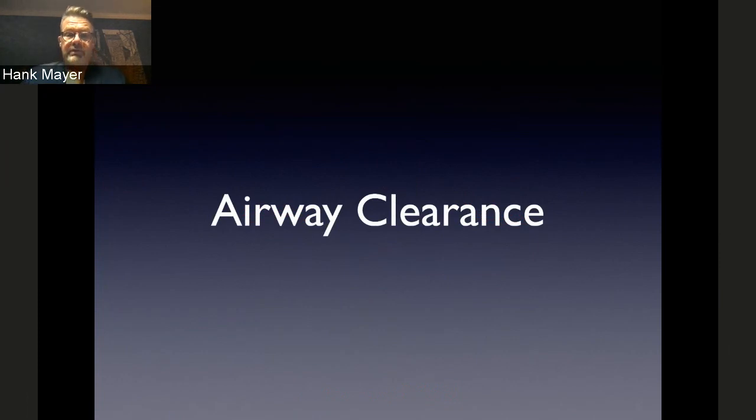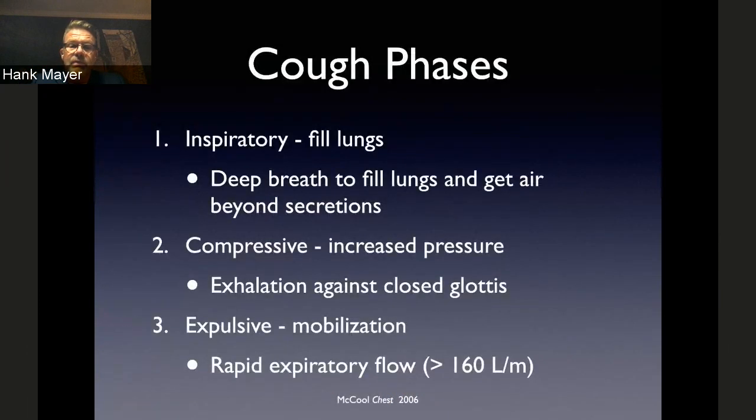I want to move on and start the clinical aspect part of this talk by discussing airway clearance. And before doing it, it's important to talk about what we actually do when we cough. First thing, of course, is we take a big, deep breath, fill the lungs with air, and then exhale fully. We start to exhale against a closed glottis. And what that does is that allows us to build up pressure on the respiratory system. And then as the vocal cords of the glottis open, you have an explosive flow of air up the respiratory tract, carrying mucus and other debris that you may have breathed in.